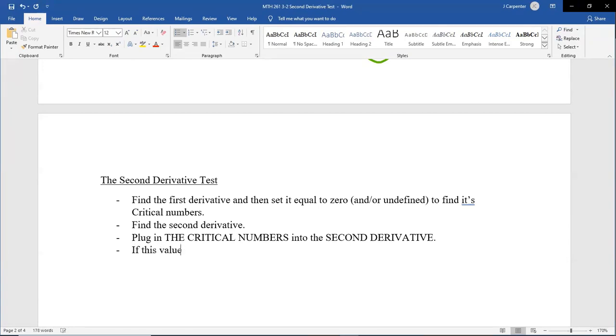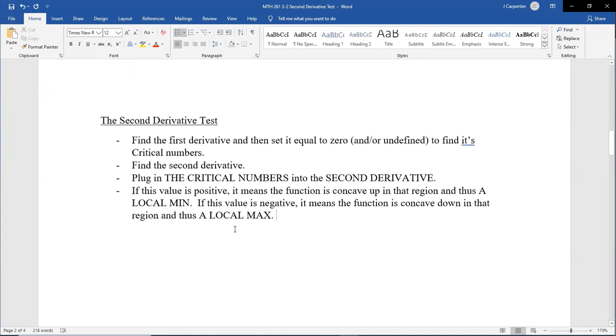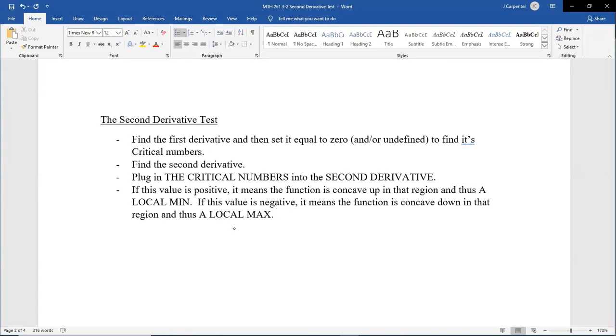If this value is positive, it means the function is concave up in that region and thus a local min. If this value is negative, it means the function is concave down in that region and thus a local max. Again, the picture says 1,000 words. You find your first derivative, then you find your critical numbers. At the critical numbers, those are potential extrema. Then you find the second derivative.